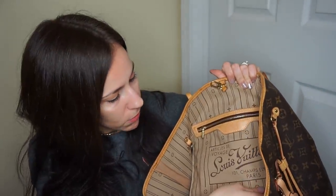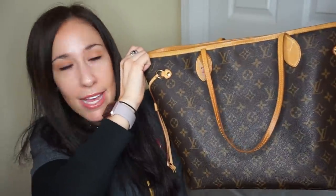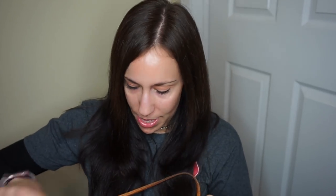And it had the little flowers and stuff with the original writing inside there. So mine is the Never Full MM. And this is the original one that did not come with the little pouch, so I did buy one separate. That's what this one is. This is just the regular pouch that would come with it now.